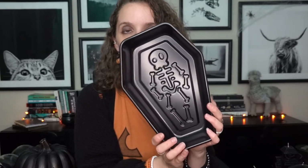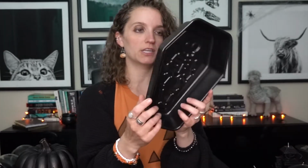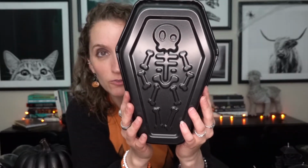Next up are three very similar items. I took the tag off of this one. I think these were somewhere around $9.99. I'm not sure. We'll see when we get to the next one. But you've got a little coffin tray, so all kinds of loaves can be going on in there. And it's a little skeleton. I don't know if you can see him. He's so cute.